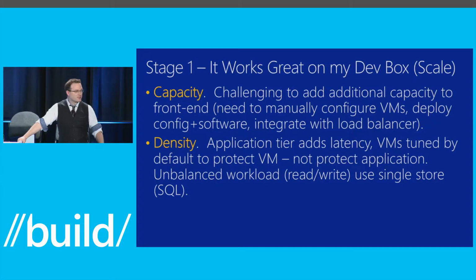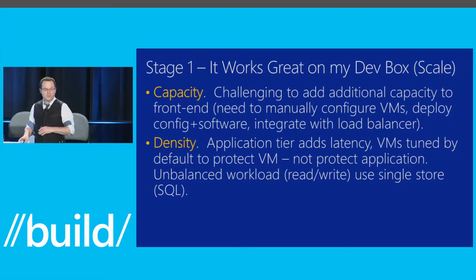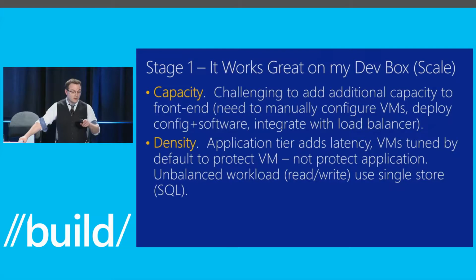And unless you're targeting systems that are doing more than 100,000 operations per second, you probably don't need to do that. OK, so the other one is density. How efficient is my code? How efficient is my configuration? And how well am I marshalling and using resources that are available? Key questions to ask.